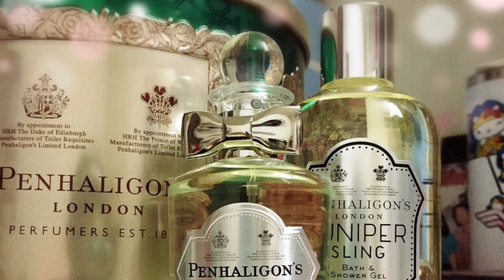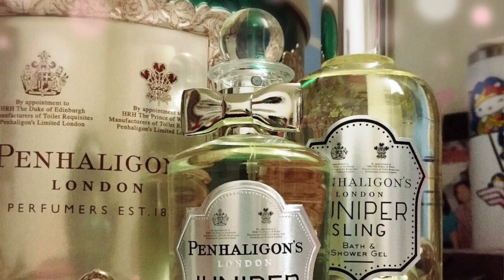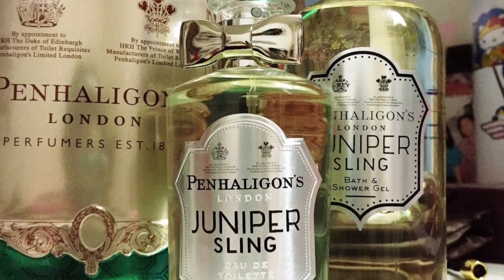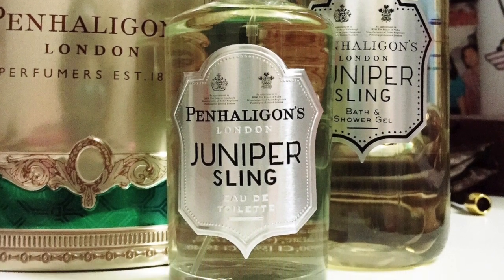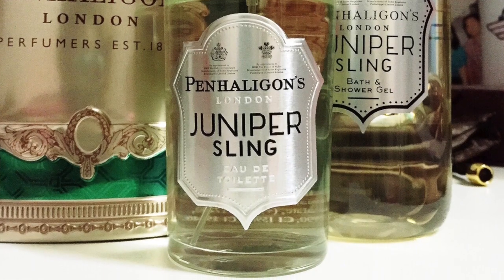the entire day. This is not best for lasting, but then again, this is an eau de toilette concentration, so it really won't last so long. In my opinion, this is lovely for tropical climate like here in the Philippines. I think I might add this to my full bottle worthy list. So this is Juniper Sling from Penhaligon's.